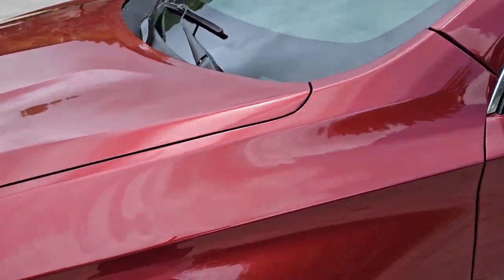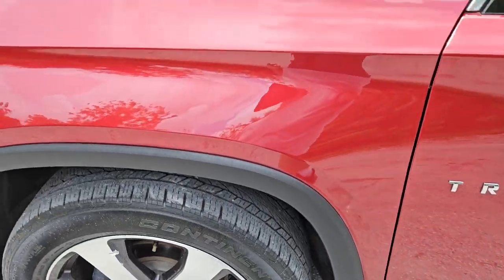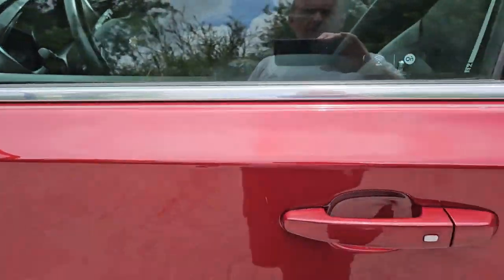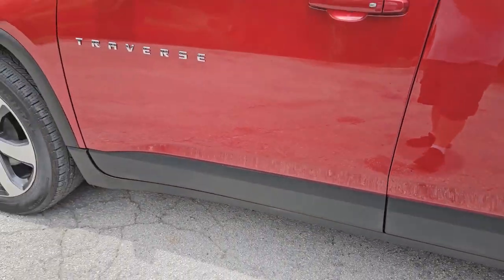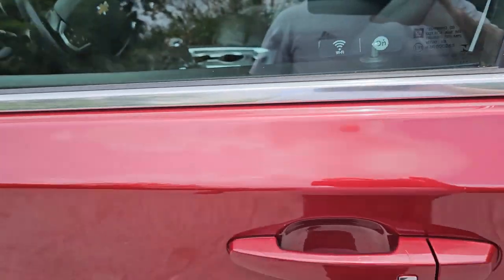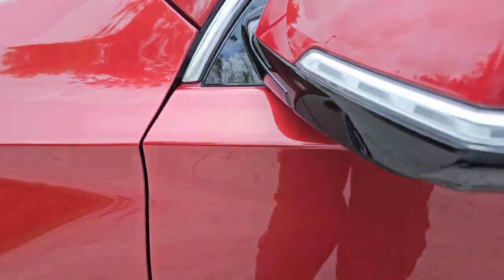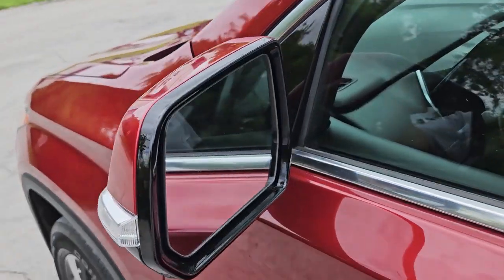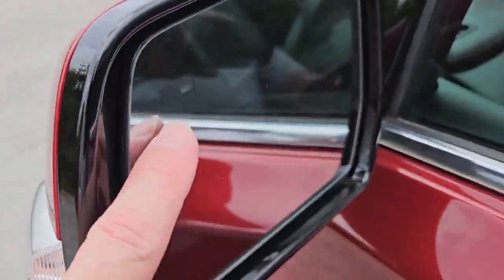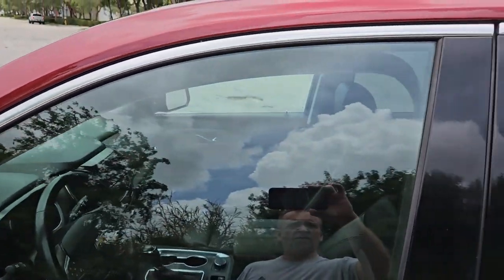Take a look at the front fender on the driver's side, beautiful shape. Looks clean throughout, very nice condition. Driver door's in beautiful shape. Take a look here, very nice condition. Super clean. It's got a small little tiny dent right there and a small little imperfection here on the edge of the door. Besides that, looks beautiful. Mirrors are in beautiful shape. Very nice. It has that lane assist there, check it out. Looks beautiful, very nice condition.